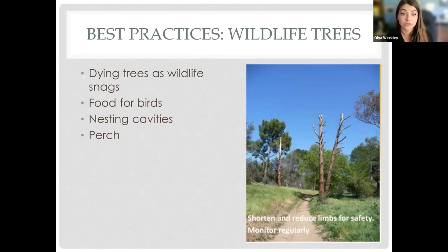This is often done by decreasing the canopy of the tree so it cannot easily topple over or drop limbs on somebody. A certified arborist can guide you on your journey to wildlife trees. Tucson Urban Forestry has been doing that already, so they're doing awesome work.